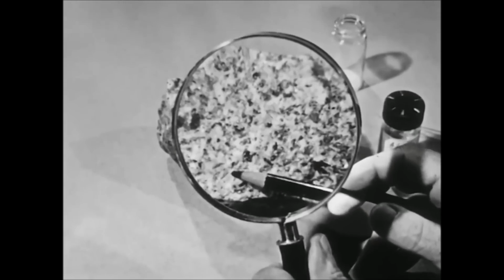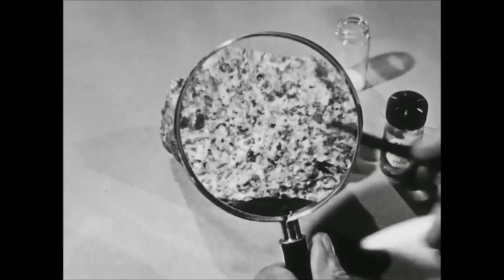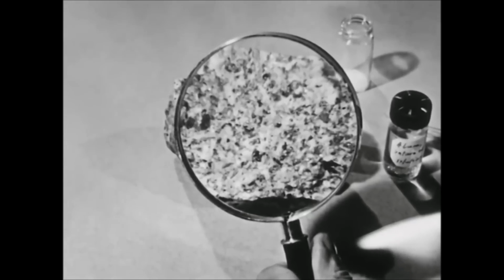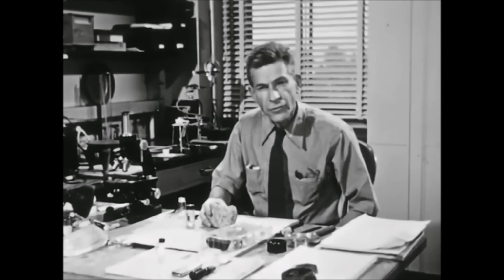Here's a grayish grain of quartz. Here's a grain of pink feldspar. And the little black flecks are grains of a kind of mica. And each of these grains will be a single crystal. Notice that the three things don't mix together in the solid. They crystallize out in separate grains. Before I get through, you'll begin to see why.